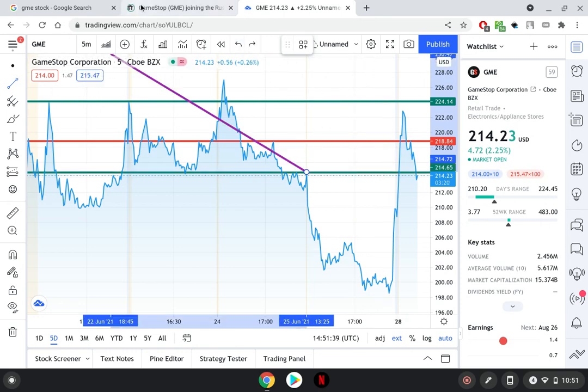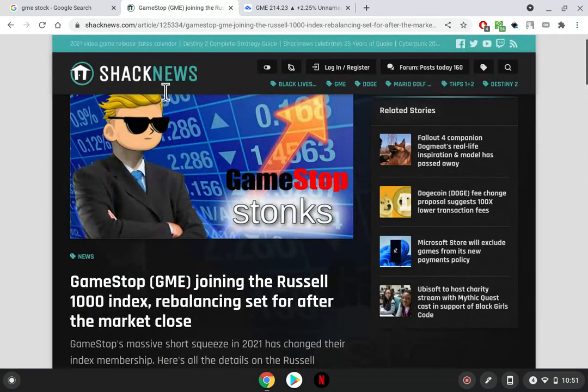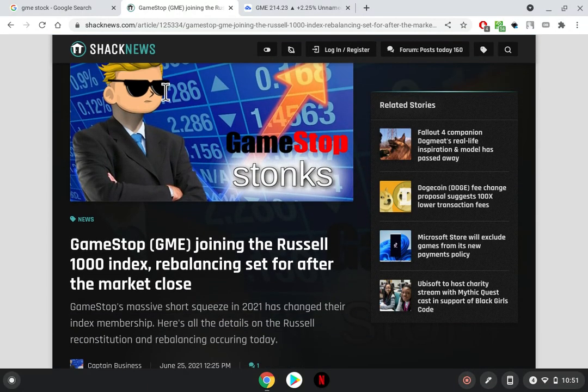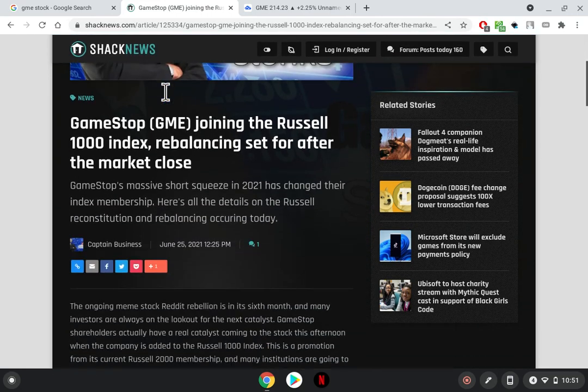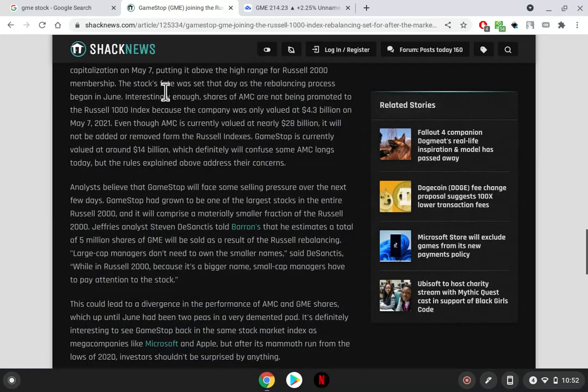Now, let's take a look at some news for GME here. We're not going to go through this whole article, but this is the article from shacknews.com. The headliner reads, GameStop joining the Russell 1000 index, rebalancing set for after the market close. So let's just take a look at a section here.